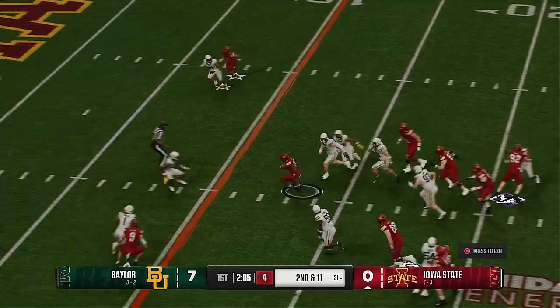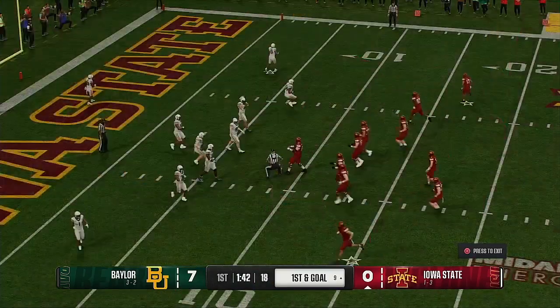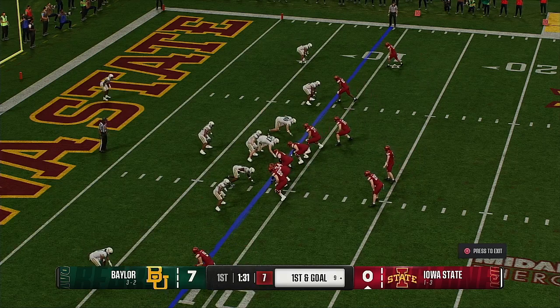Give to the running back. He's brought down, but not before they pick up the big first down. On the doorstep of cashing it in for the offense.